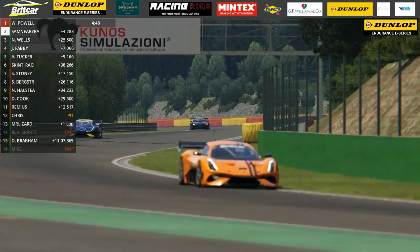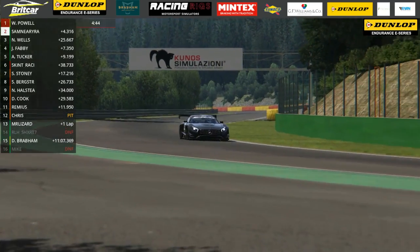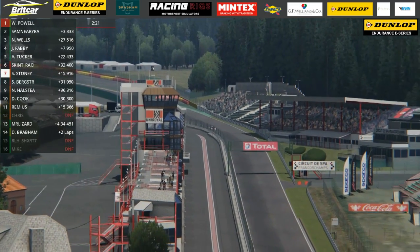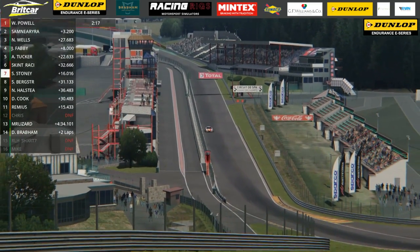He's certainly not giving up, and he can still see just in the distance Will Powell, but I think his heart will sink a little bit when he sees the blue and yellow BT62 in between him and the race leader, and he'll realise that David Brabham has come out to complete the last few laps of the race.